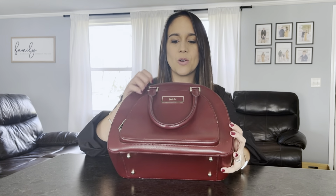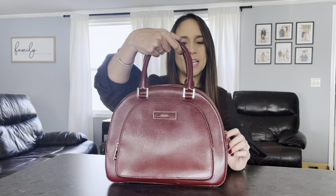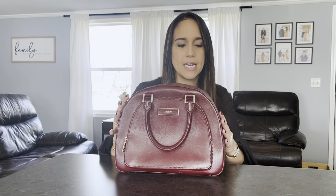Continuing with the satchels and crossbodies, this beautiful bowling bag is from DKNY. It is a cross grain or Saffiano finish, and it is a beautiful burgundy color. Now, I don't wear this anymore because it is kind of deformed, if you can see. I can probably stuff it and fix it, and I'm going to try to do that. But this was my work bag before I purchased my Speedy B 30. This was what I used to go into the office every day.